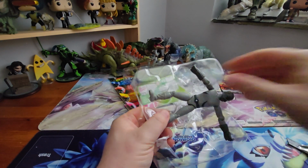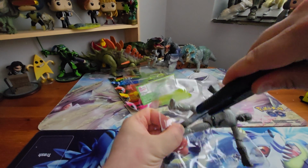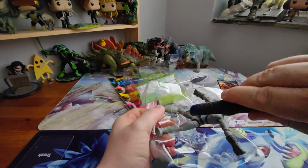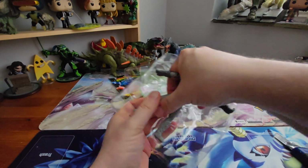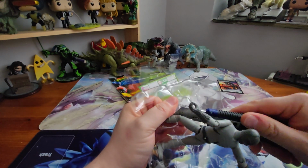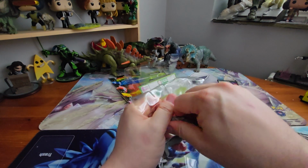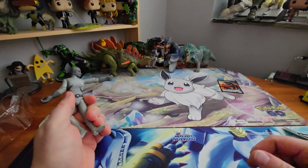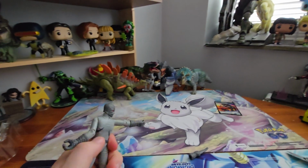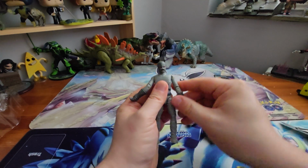Oh, that one there as well. I hate these damn cable ties. Jeez, that was a tough one to get out, but there we go. There's our accessories. Didn't mean to do that. But there we go. So we have our Putty Patroller out of the packaging.